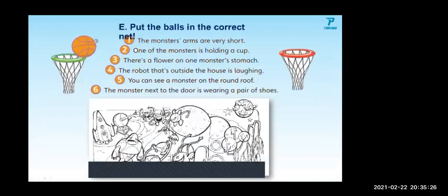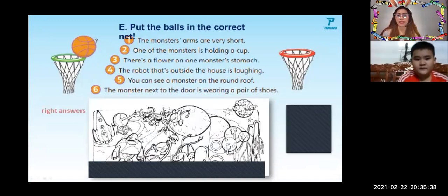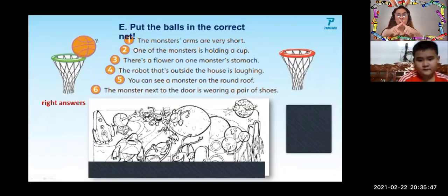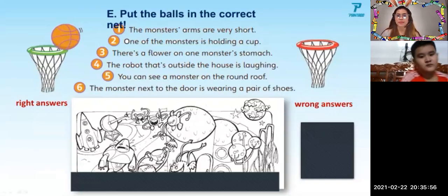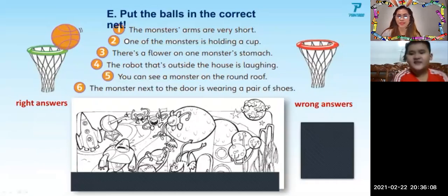There you go. Put the balls in the correct net. If the sentence is right, shoot it on the left. If the sentence is wrong, shoot it on the right. Okay. Sentence number one, the monster's arms are very short. Left or right? Wrong answer.